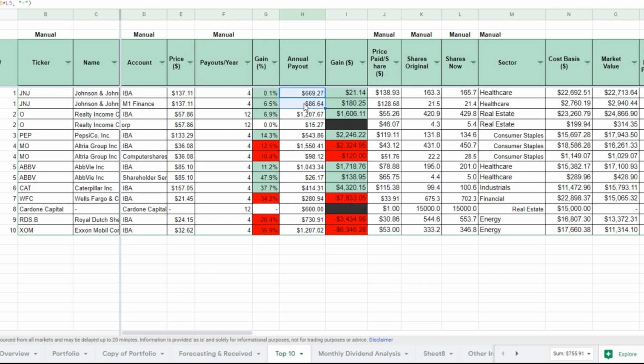It's kind of break even for a lot of these companies just because of the recent dip that we've had, the past 5-10% dip that we've had over the past couple weeks. So overall, paying me about $750 a year in dividends, really high quality dividends being raised every single year. 185 shares, basically 187 shares, which is nice.